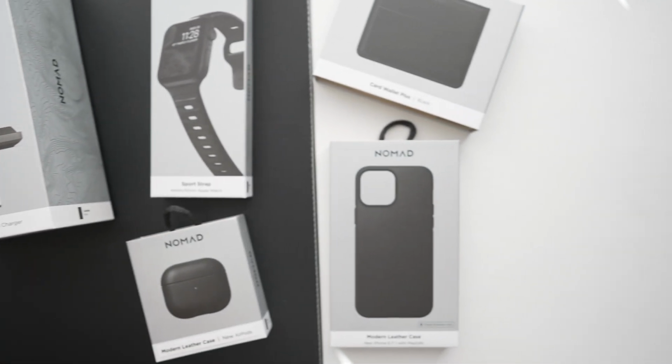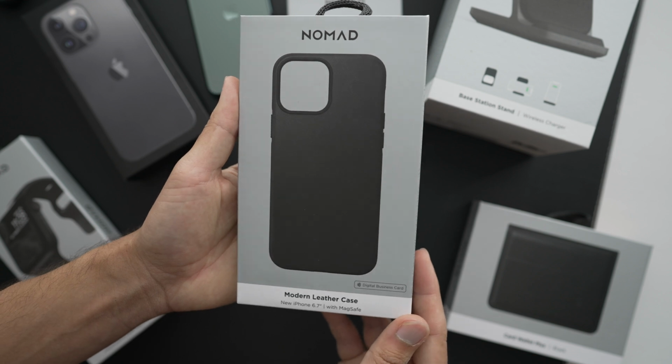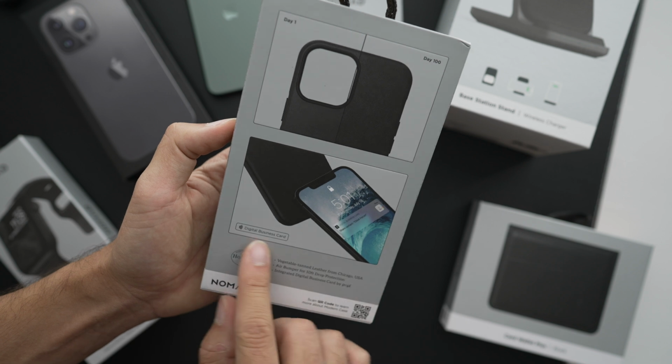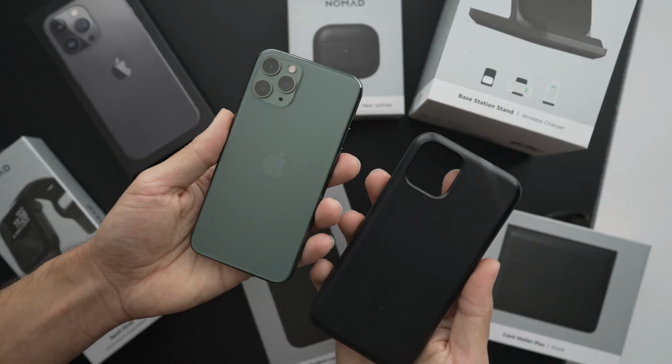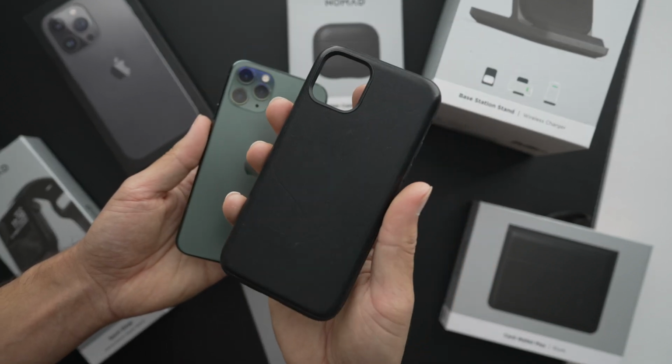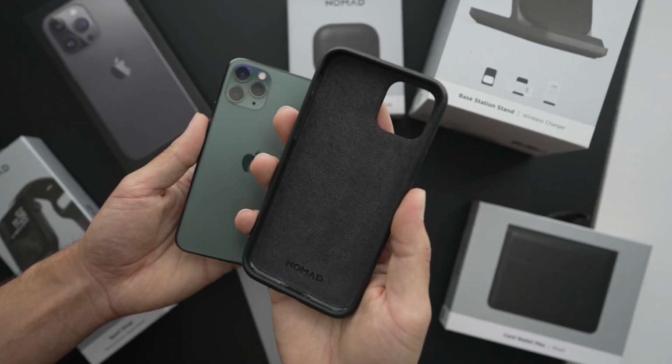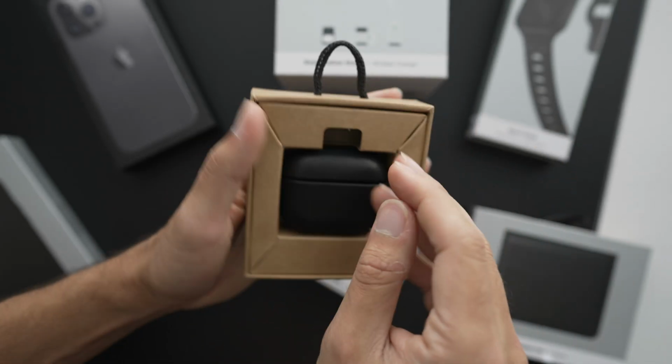I got a bunch of stuff here from Nomad that I wanted to show you guys. First being this leather case. I truly love these products, and I'm actually an ambassador for them. So I'm just throwing it out there because I did end up reaching out to them, seeing if we could reactivate our partnership, and we are back at it. So they sent me a bunch of really dope stuff.